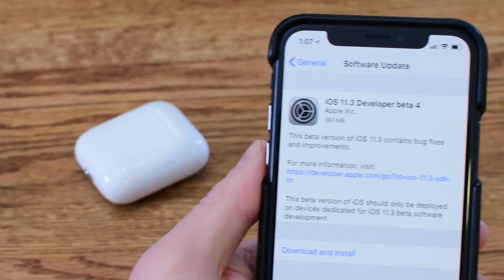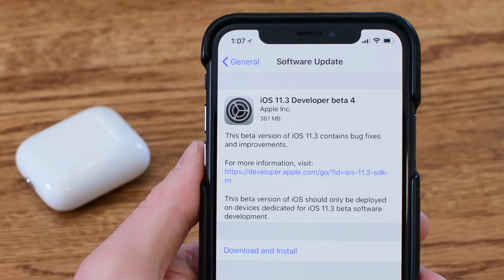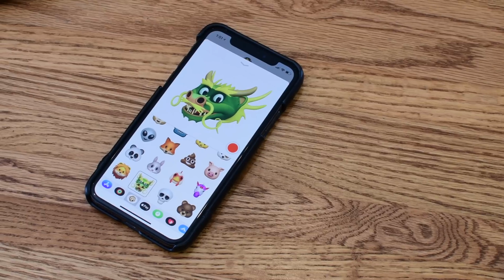So be sure to check on all the other IDB videos to see what happened in the previous betas and see what you're missing and what you can expect in iOS 11.3 when it releases publicly.